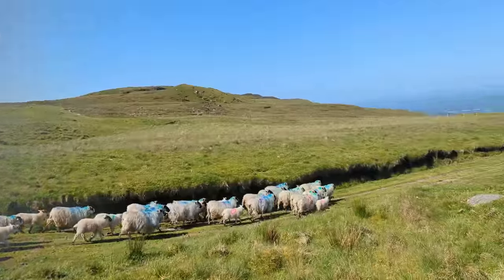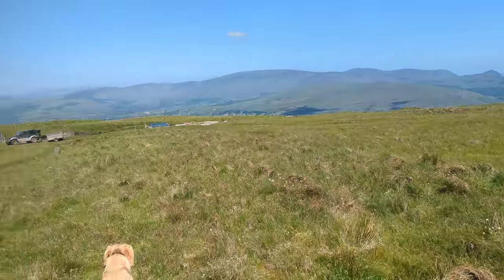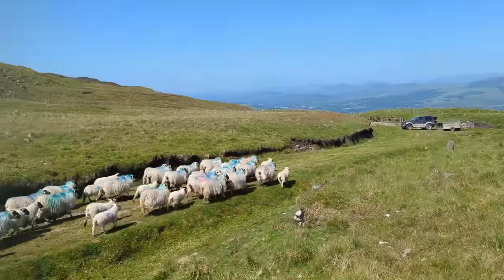So we nearly have them here now at the top, as you can see. Some struggle to get them all there now. Hopefully they'll all go in now.